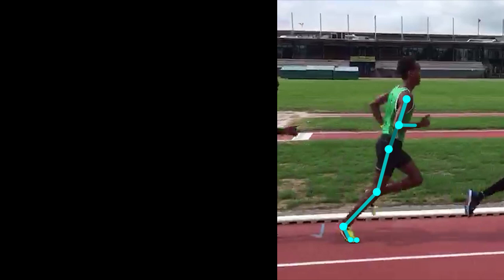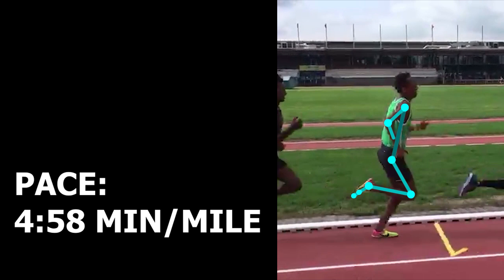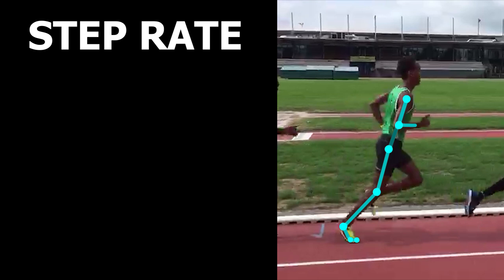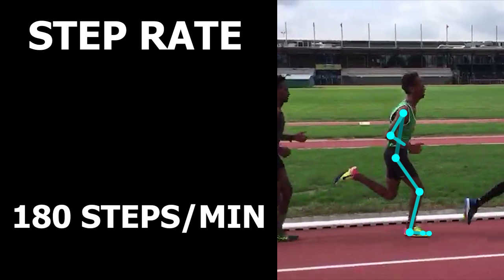So first, let's go over the context of this clip. We get good footage of him running around the track. During this clip, he runs around a 4:58 min per mile pace. In the context of many runners, this is more of a middle distance pace where it's not a sprint, but not too slow to be considered a light run. Next, let's go over his step rate during this run. During this clip, he presents with a step rate of 180 steps per minute. This rate has been widely considered the optimal rate for top elite runners.